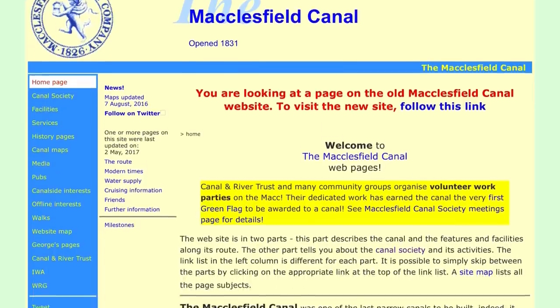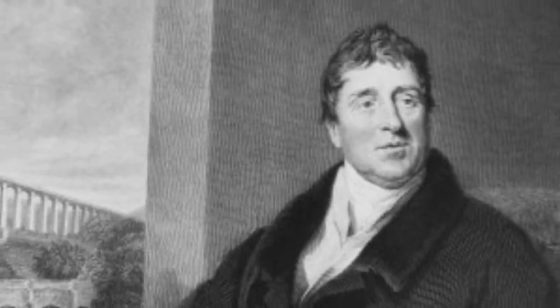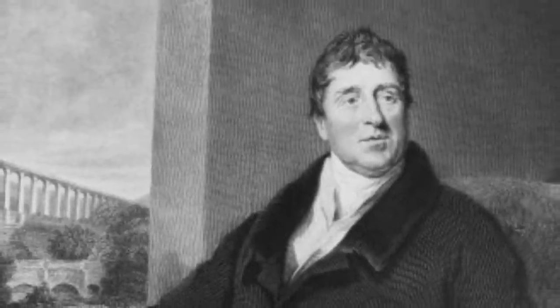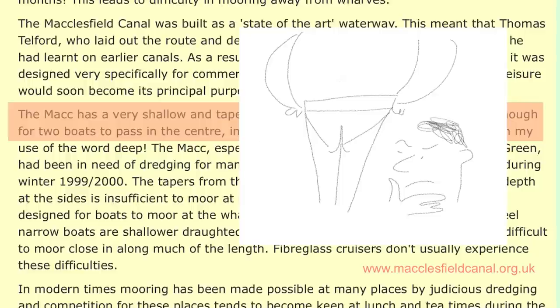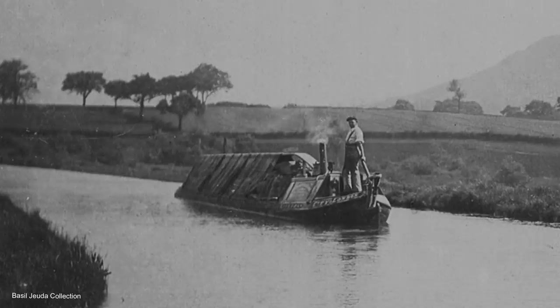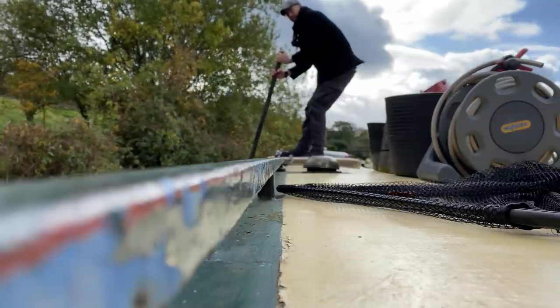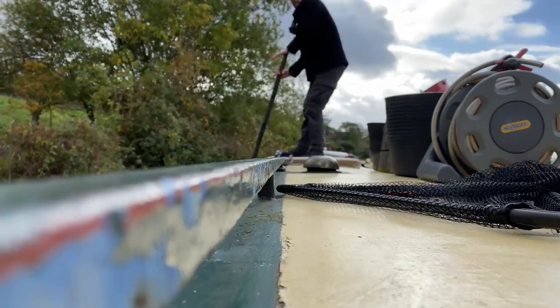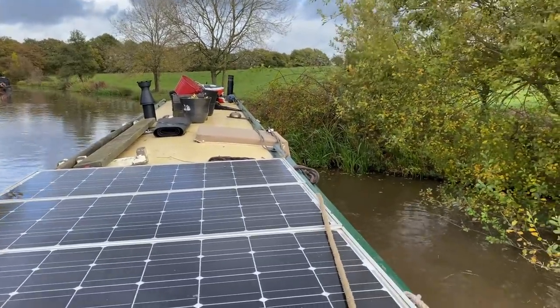According to the Macclesfield Canal Society's website, great canal engineer Thomas Telford designed the canal as a way of saving time in construction by using this tapered design, not to scale or anything. It's got a very shallow and tapered bottom, the Macclesfield, which allows commercial craft like this one to go up and down the centre quite easily. They're just mooring up at the wharves, they don't care about mooring anywhere else. Unfortunately, modern day boaters like myself find that to be the problem nowadays, and especially with lots of silt at the sides and the canal just needing regular dredging to keep it navigable.